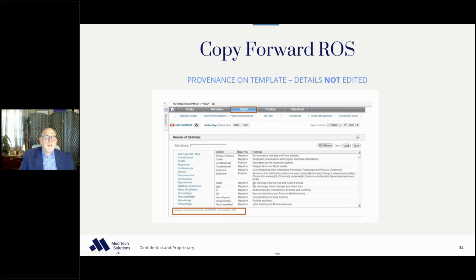Once you have done so, it is going to pull that previous review of systems into today's encounter. The nice part about this is it also indicates that you pulled this forward from a previous encounter, and it tells you the encounter that it was pulled from. Looking at this, these details have not been edited. This is exactly as it was.